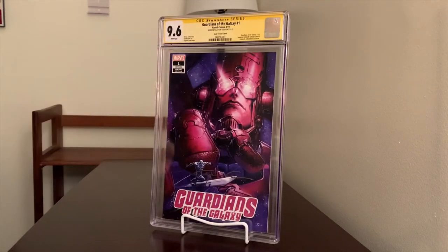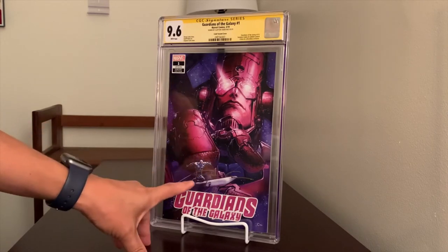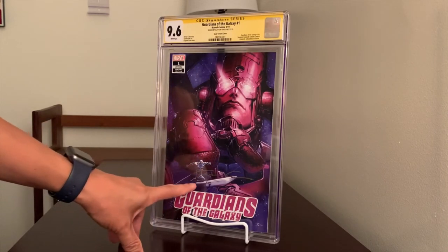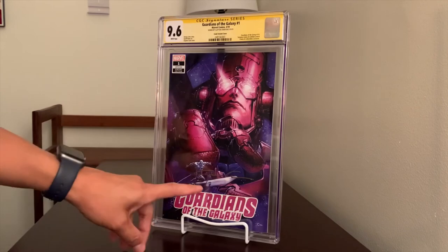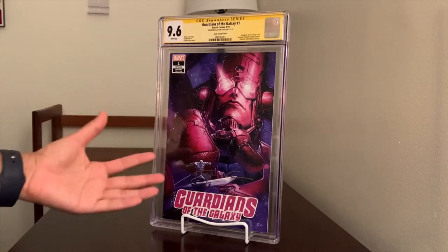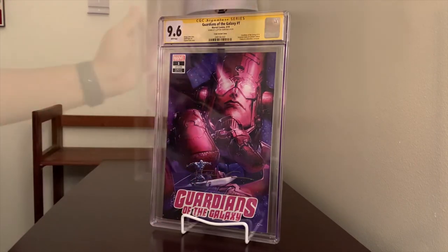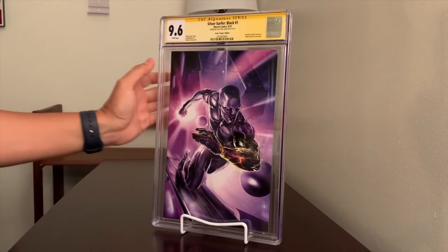So this one, Guardians of the Galaxy number 1, love this cover. There is a version of it, but interestingly enough, I can't remember who's here, it's a different character in the Virgin one, and in the trade one, there's Silver Surfer. Since Silver Surfer is my favorite character, I chose to get the trade of this because Silver Surfer's on it. You may have seen this in a couple of my other videos.